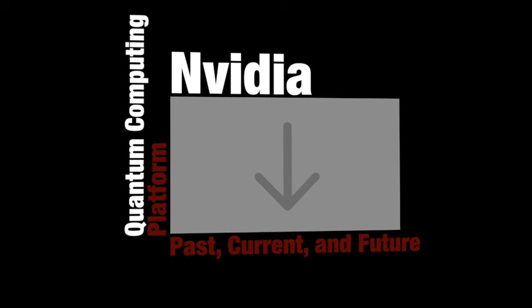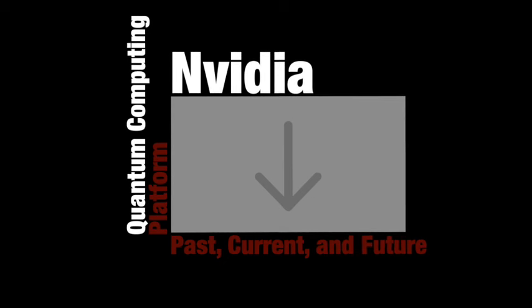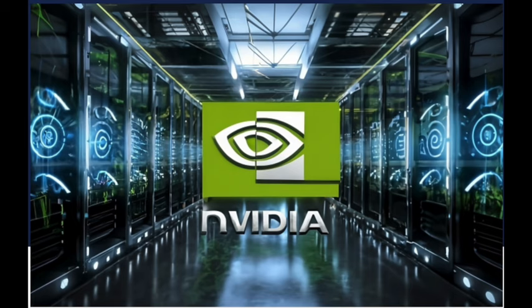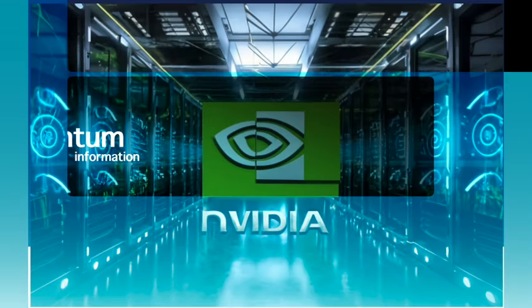Okay, so the big difference is the fundamental unit of information. Our everyday computers use bits, like a 0 or a 1. But quantum computers use these things called qubits. They can be 0, 1, or both at the same time. Oh, wow. It's called superposition. Yeah, and this lets quantum computers calculate things in a totally different way.